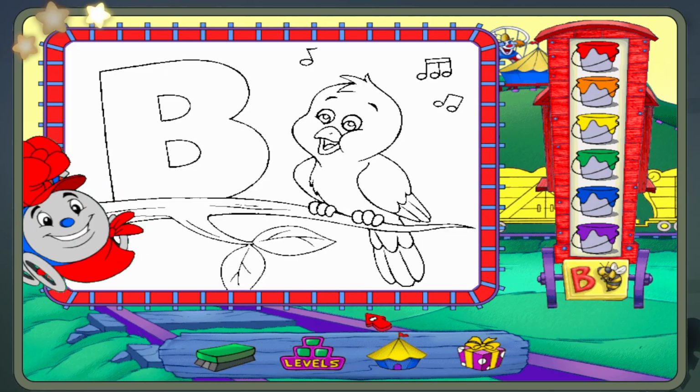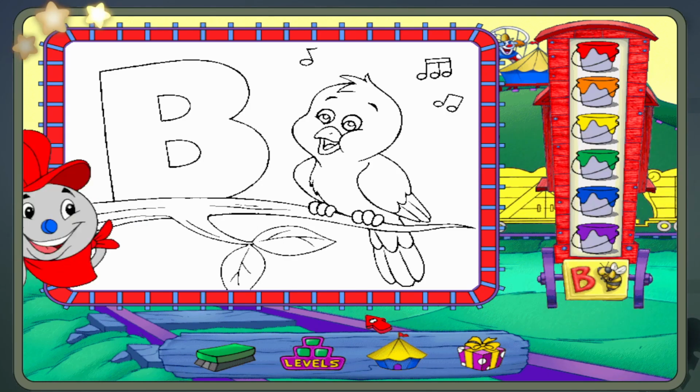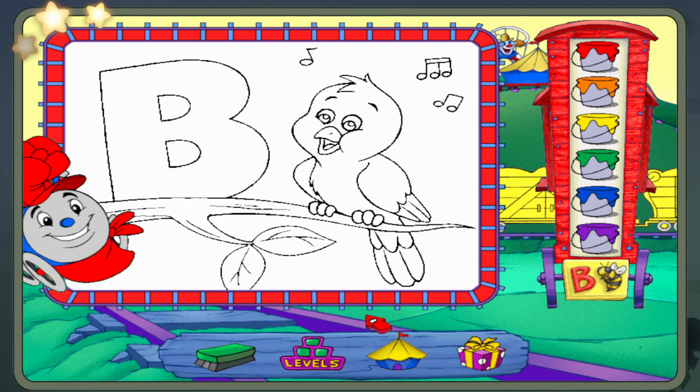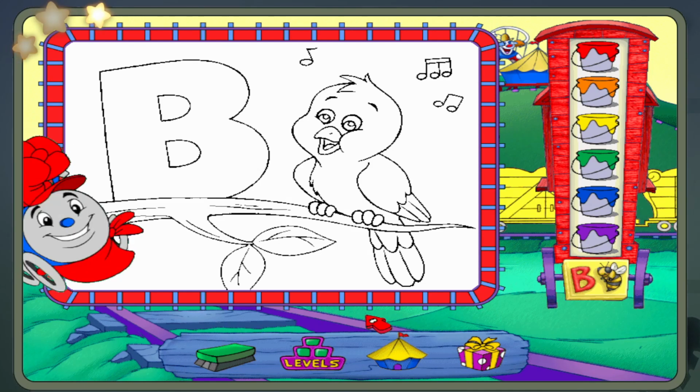Let's paint pictures. Painting with friends is fun. Click on a bucket of paint. Then move your brush to the part you want to paint and click again. To change pictures, click on the bumblebee.